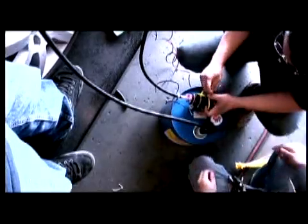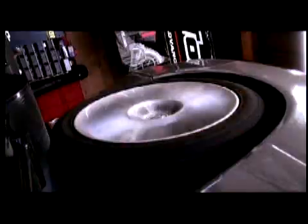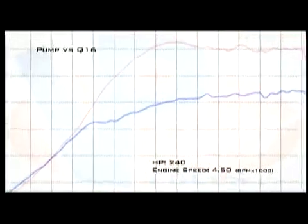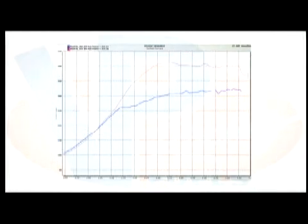So how would the other two fuels go against the top-of-the-line VP Import? Next up, the new Q16. After a few tweaks, the car recorded 412 horsepower on the same 1.6 bar. The mid-range power was pretty much identical, as was the torque curve.